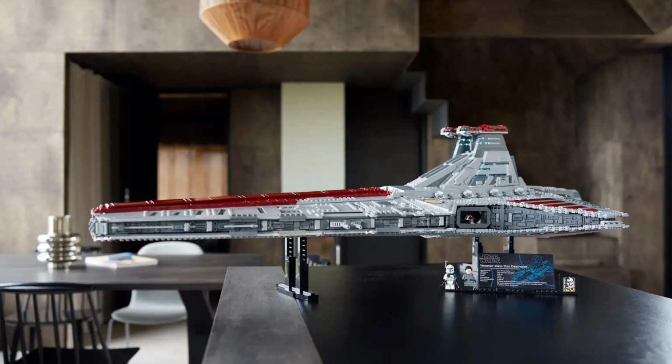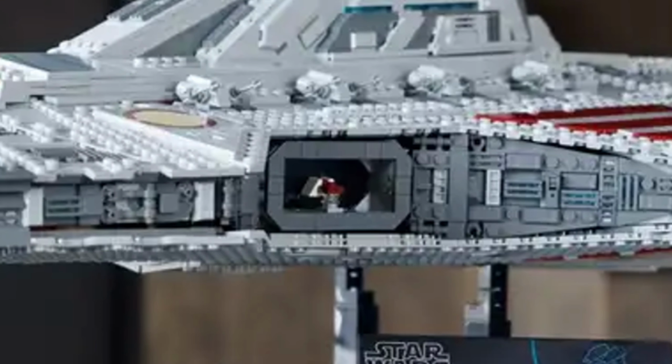I understand that there are structural limitations for a set of this magnitude, but it would have been nice to have something more than just a wacky looking microscale Republic gunship. Features get 90 out of 100.